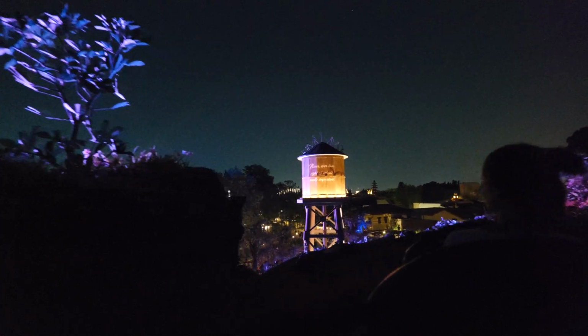Woo! Oh look, they got Almost There playing. Man, it's hard to find a band in the dark. Oh, and the fireworks are going off, y'all. We're gonna have firework views while on Tiana's Bayou Adventure. That's a neat first thing. Oh, and this is neat. You get to see the backside of the water tower, and it has that same quote that the car had. Never ever lose sight of what's really important.